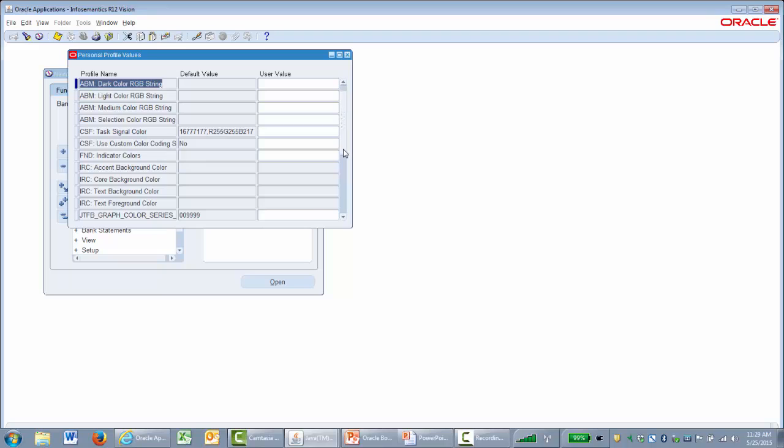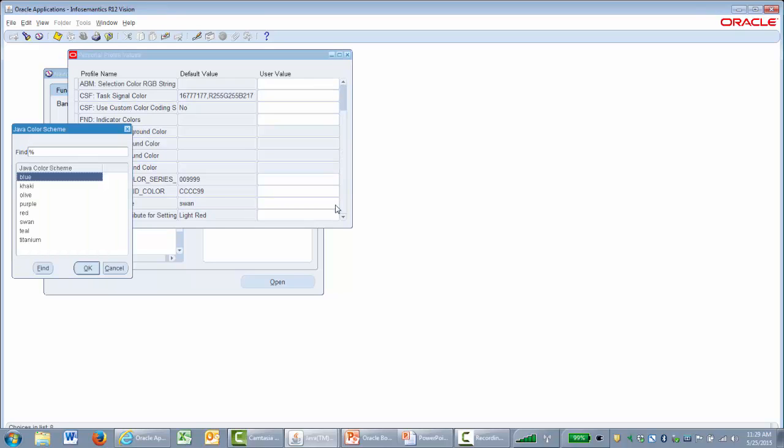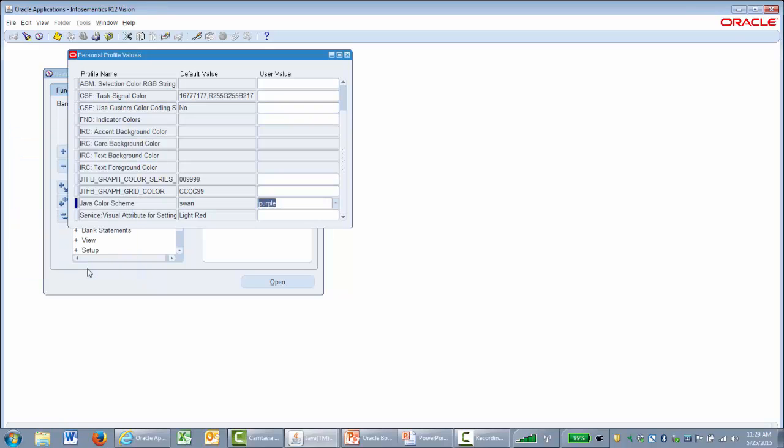And you can actually scroll up and down to see your selections. The one I'm looking for is called Java Color Scheme. Java Color Scheme. The default value is 1. This is the blue color that you're seeing here. I want to change it to something else. So under User Value, this is your personal selection. Click on these 3 dots. This is called the List of Values button. If you click on this, it will tell you everything that's available for you to choose from. I'm a purple girl, so I'm going to choose purple. Click OK.